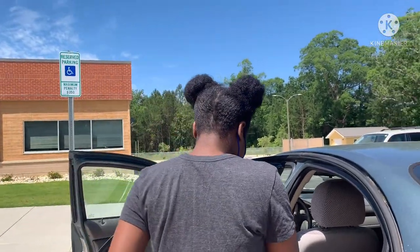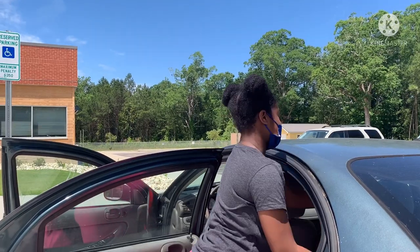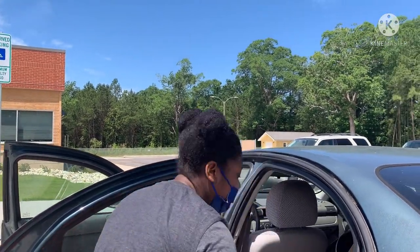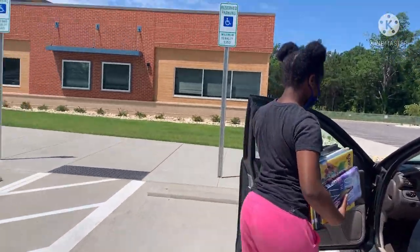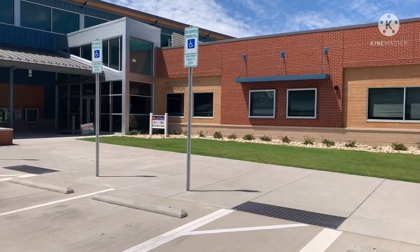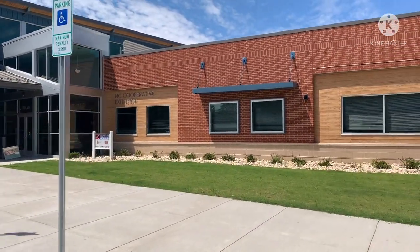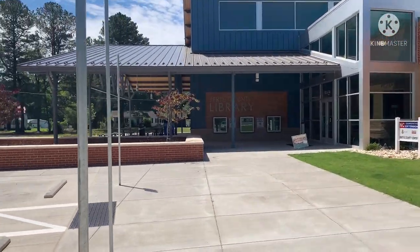Hi. Hi, buddy. My library buddy. My helper. My extra hands and feet. We're taking books back that we got for Jace. This is our public library. Nice and pretty. Ready to get in here and get our quiet on. Yay!